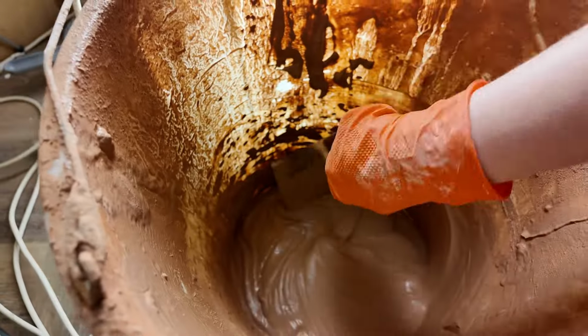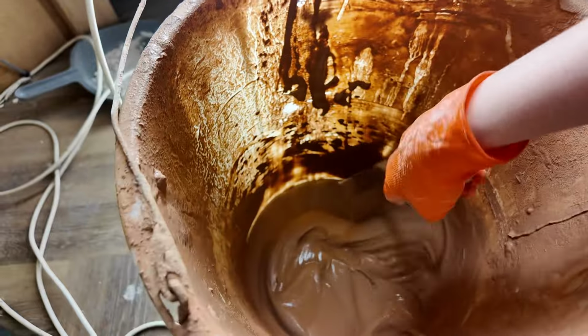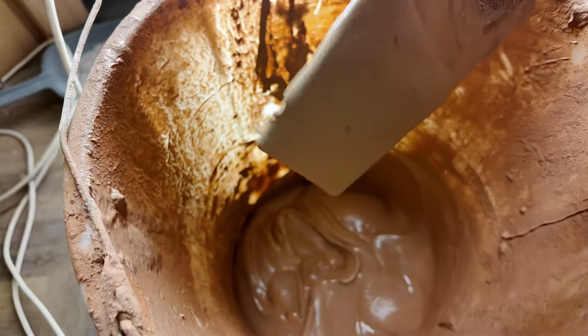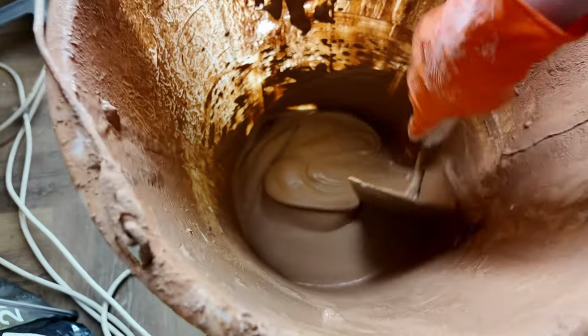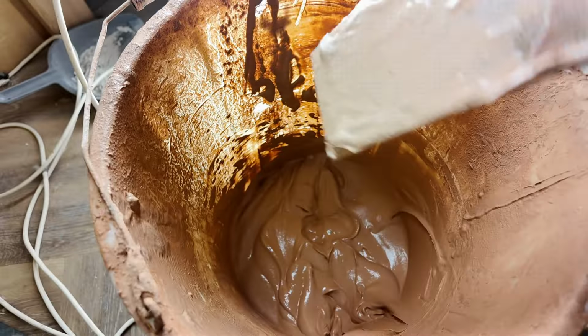This is just how I like to do it. I think maybe this would be a little bit too thin for some people, but this is what works for me because I'm not the quickest at getting it on the wall, and it just gives you a little bit more time to play with. So that's what it's looking like, nice and smooth. Make sure you mix it for long enough so that there's no lumps left.